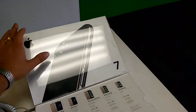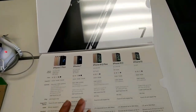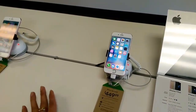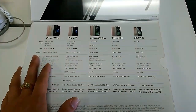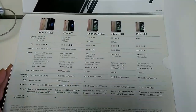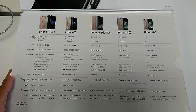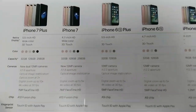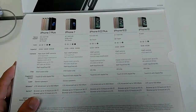So here's the iPhone 7. Nice little display thing here. We don't have the iPhone 7 demos just yet. I'm going to be getting them in this week, so really excited about that. But here are some specs for you guys if you are looking for the latest iPhone. So definitely got some nice specs going on. iPhone's definitely a great phone to have.